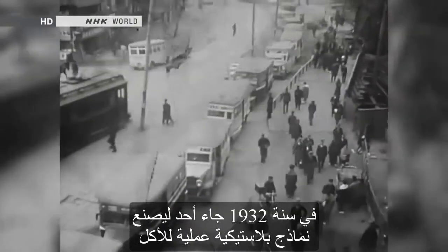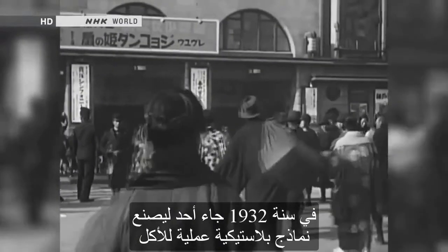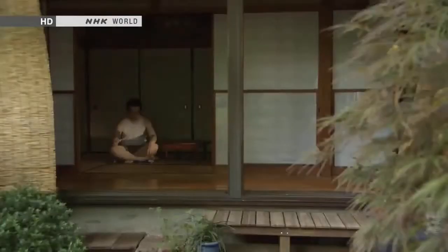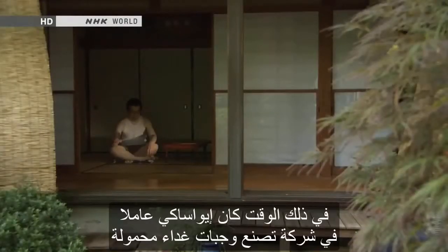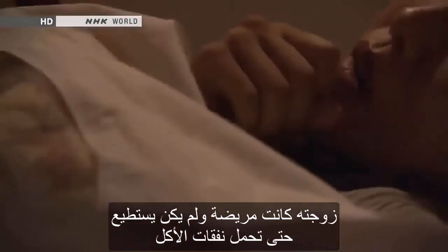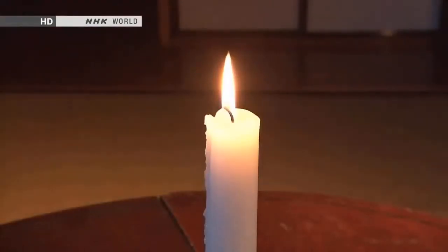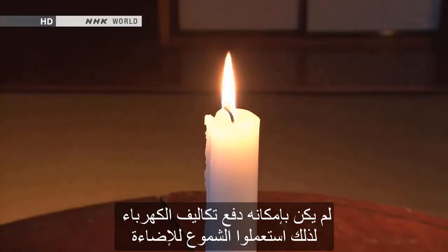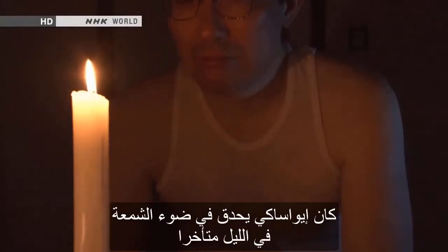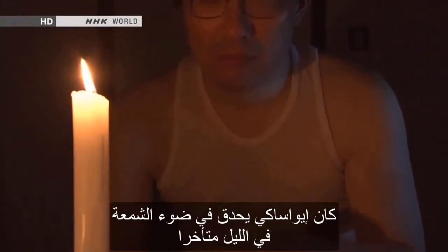It was in 1932 that someone came along to create practical model food samples. Takizo Iwasaki of Osaka. At the time, Iwasaki was an employee of a company making boxed lunches. His wife was sick, and he was barely able to put food on the table. He wasn't able to pay the electricity bill, so they used candles for lighting. Iwasaki would gaze into the candlelight late into the night.